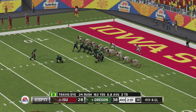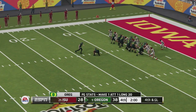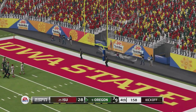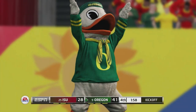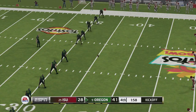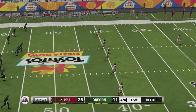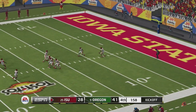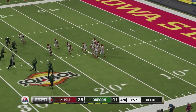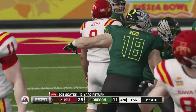The Cyclones will use their first time out of the half. There are 2 minutes to go in this football game. He gets it up, and it splits the uprights. And it looks like they're ready for the kickoff. He's to the 20. The finish line's in sight. Let's see who wants this one more.